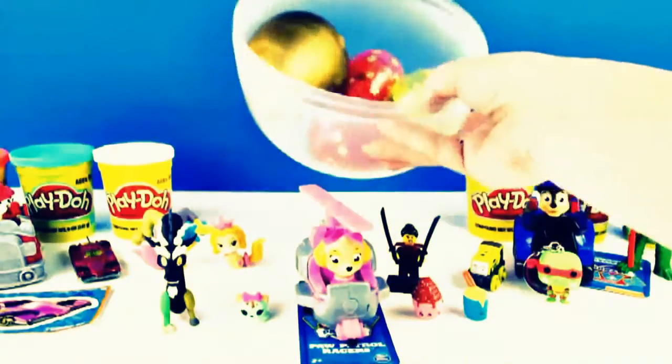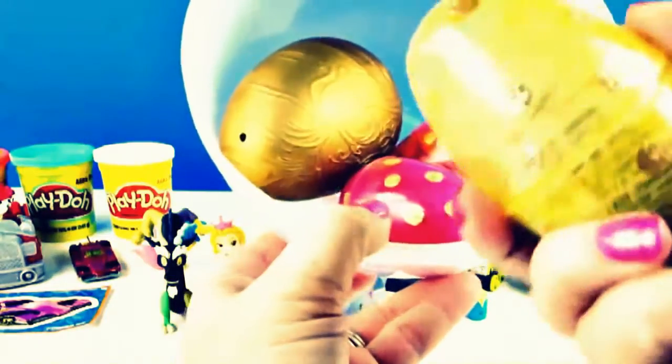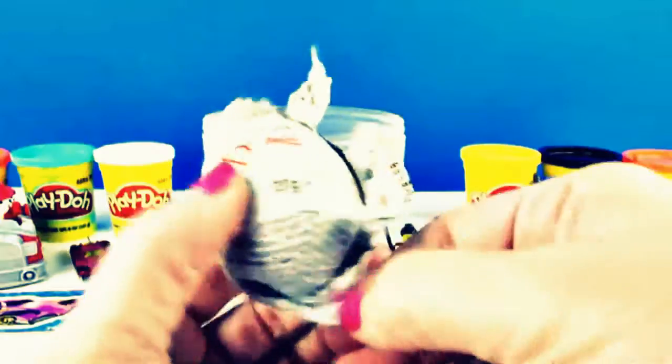Whoop, whoop. Now we have three eggs, plus our golden egg. So let's start right here. And who's in here? Look! It's a Cars chocolate egg. Let's see who we get inside. Could we get Mater today? That'd be kind of cool. Who could it be?